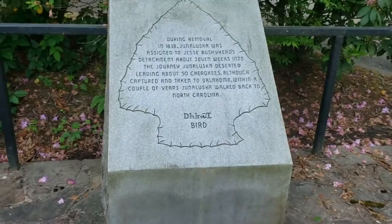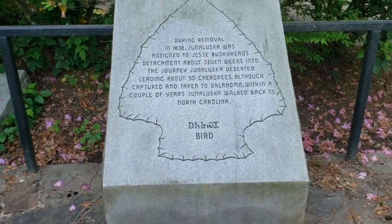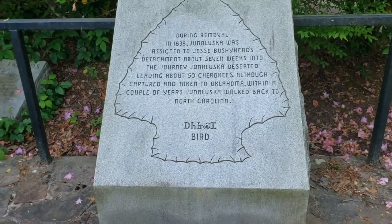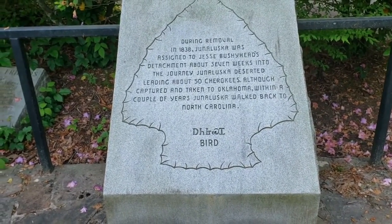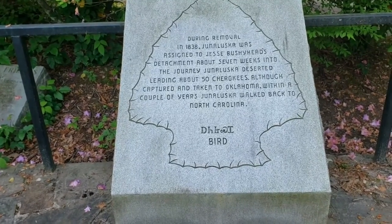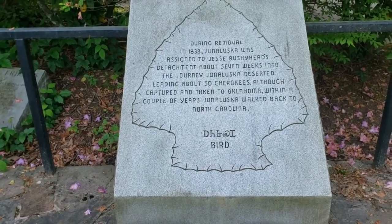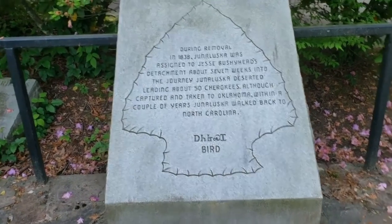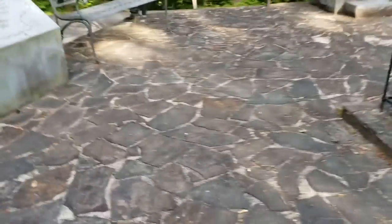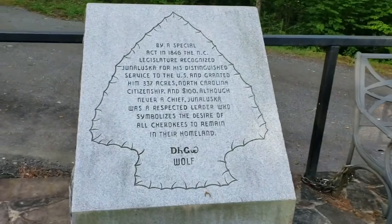Here's the Bird clan. During removal in 1838, Junaluska was assigned to Jesse Bushyhead's detachment. About 7 weeks into the journey, Junaluska deserted, leading about 50 Cherokees. Although captured and taken to Oklahoma, within a couple of years Junaluska walked back to North Carolina. He's like, I am not leaving. Good for him.